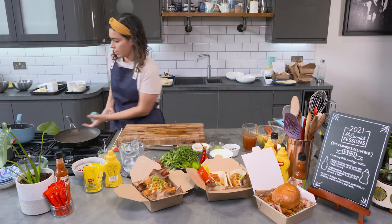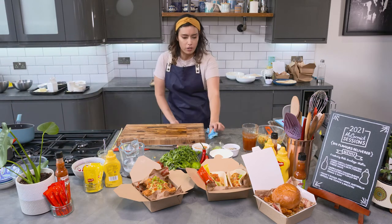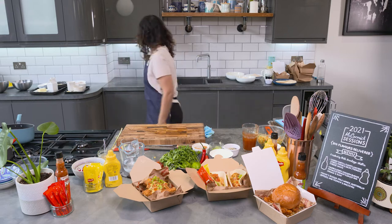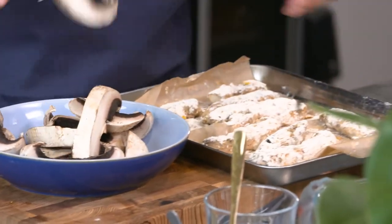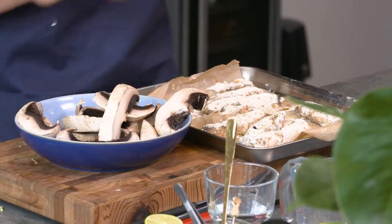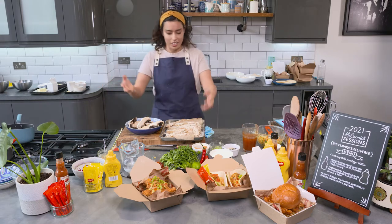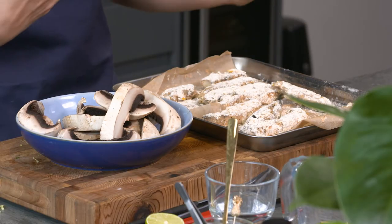Okay. Excellent. That can go over there. Right. We're going over to a plant-based world, I believe. Let's do it. I've got these mushroom tenders. This is basically a portobello mushroom that I've just sliced up. Super easy. And I've dredged it in the same batter system as I did the chicken. So I'm not going to do it again. You've already seen it.